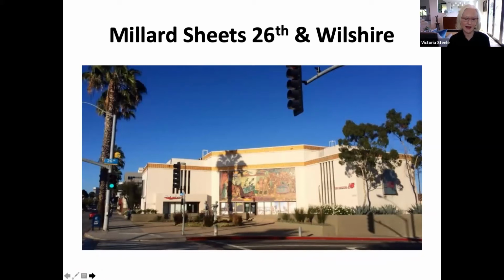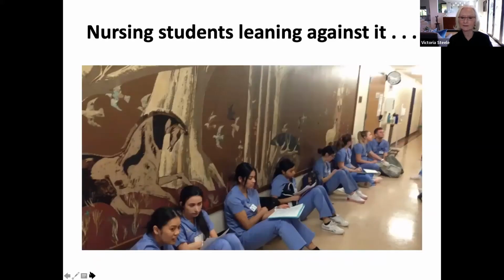So it was like, how did we get this? Again, no label. And here it is. It's the 4th floor of the Factor Building, the nursing school. And here are the nursing students sitting up against the wall. It's also in pretty rough shape.